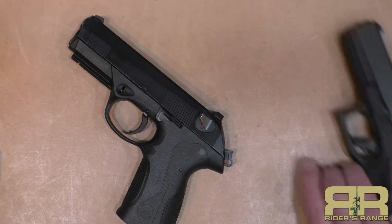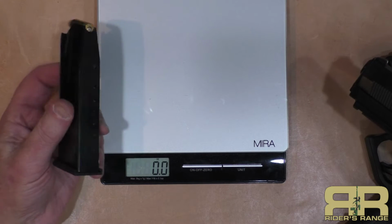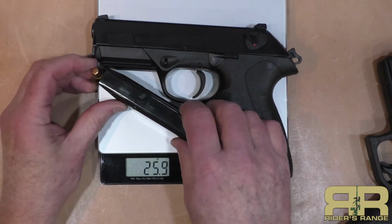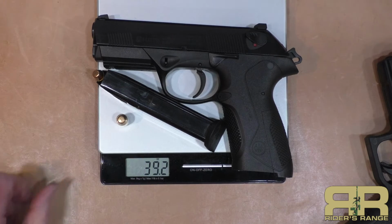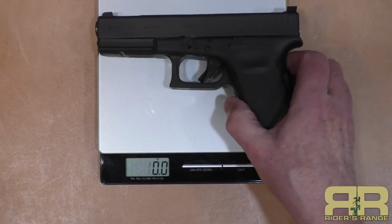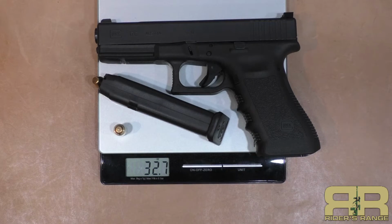Weight-wise, the Beretta, with, by the way, it's a 14-round steel magazine, and this does come with 2 of them. So with 14 rounds in the magazine, 180 grain ammunition, 1 more for the chamber, the Beretta comes in at 37.8 ounces, whereas the Glock, and again we'll use the 17, but it's going to be the same as the 22, with a 14-round magazine, is going to come in at 32.7 ounces.